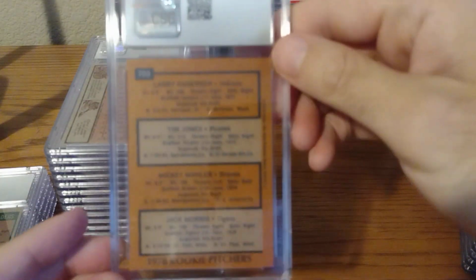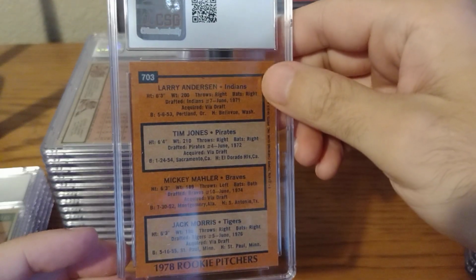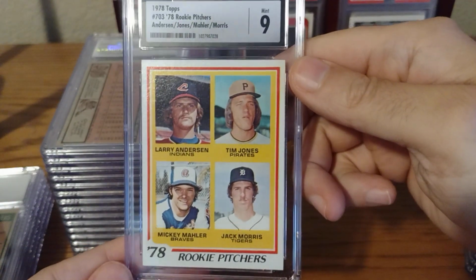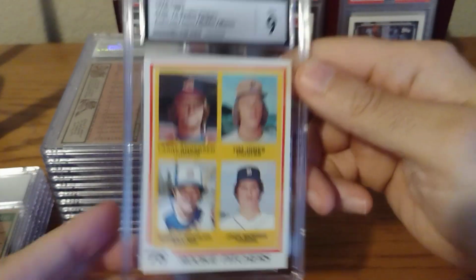All right, diving back a little bit more, I believe this is the Jack Morris rookie. I got a CSG 8 last time in the other reveal. This one got a little bit better. So my PSA 8 and my CSG 8, both are going to go away. This is the one I'm going to keep.